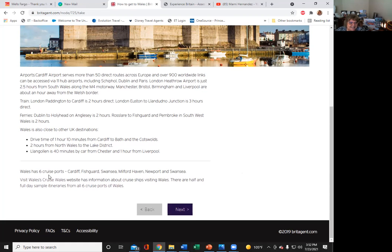Wales has 6 cruise ports: Cardiff, Fishguard, Swansea, Milford Haven, Newport, and Holyhead. The Visit Wales Cruise Wales website has information about cruise ships visiting Wales. There are half and full day sample itineraries from all 6 cruise ports, okay?